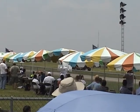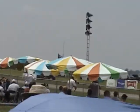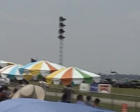So, because he can't take pictures now, here comes that 200 mile an hour pass and then clawing for altitude.